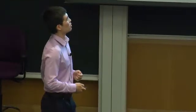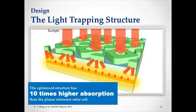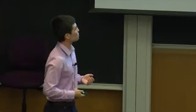And this is a collaboration project done by Professor Chen and Chen in mechanical engineering. This is a 3D view of the solar cell we optimized. We can see that by constructing this scattering layer on the top, light will be scattered and trapped inside this very thin active layer. And the optimized structure actually has 10 times higher absorption than the planar reference.